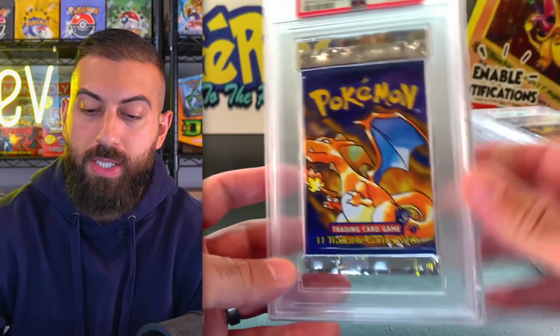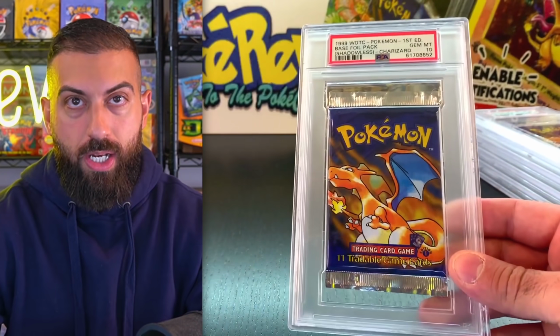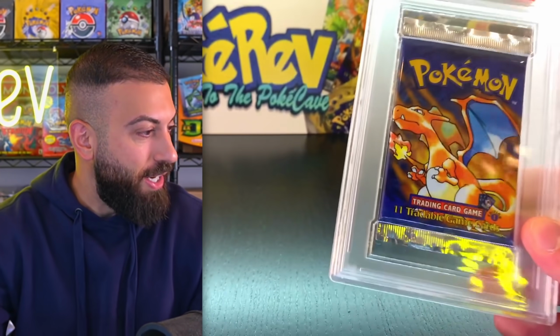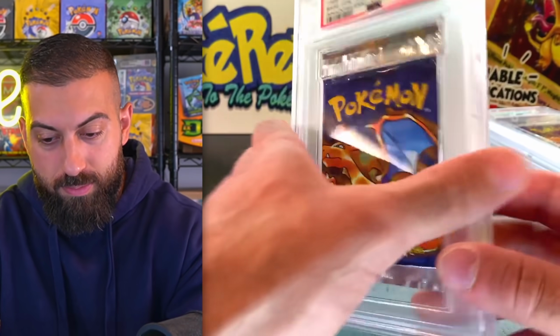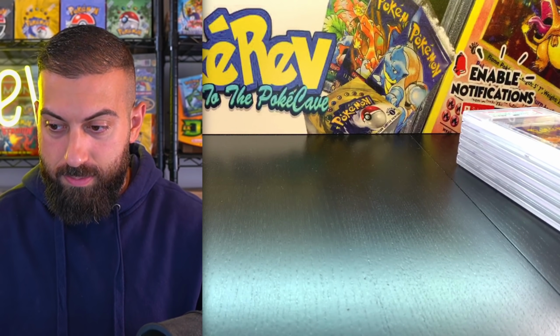And by the way, I forgot to mention, this is the new pack cases. So this is what they look like now. I'm going to show you what they used to look like. I got a lot to say about that too. All right, man, sit back a little bit and grab a drink and grab some food, because I'm going to go over some stuff. And we're going to crack some stuff, okay?